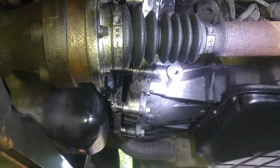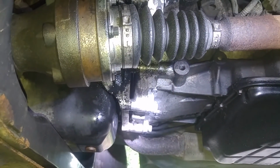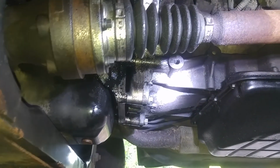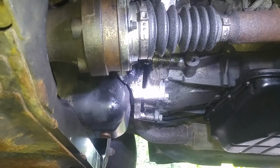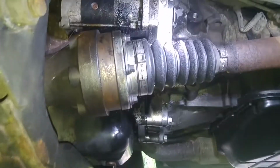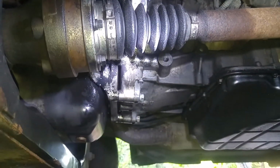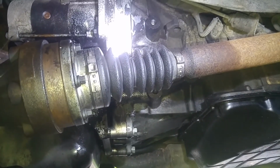Right, so I've driven the car for about 200 miles, and as you can see, the oil leak is still there. So I wouldn't say it's any better or any worse. There's obviously a fair amount of oil sitting around the bottom there and up on the side of this engine as well. So yeah, definitely still a leak there.